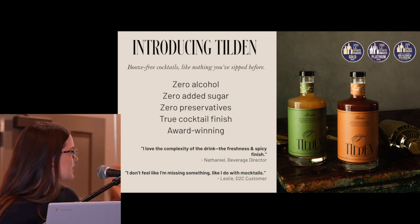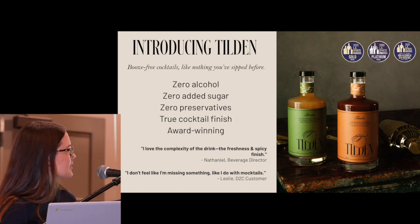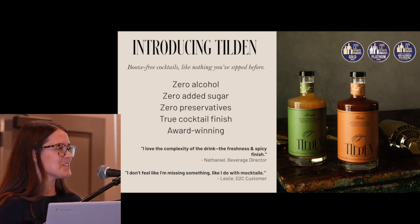Our Lacewing, which is on the left, features cucumber, basil, and lychee over a juniper berry lemongrass base, and it has a finish of cayenne and Szechuan pepper for mouthfeel and finish. And then our Tandem on the right is my favorite as a former whiskey gal who loves a smoky drink. So this is orange, tart cherry, and ginger, and it has a trio of American oak, lapsang, and rooibos for that smoky finish. It's really great warmed up with cinnamon.